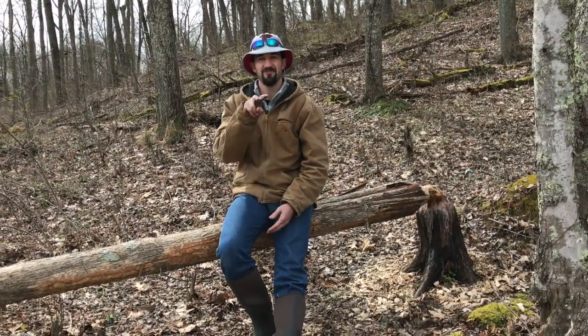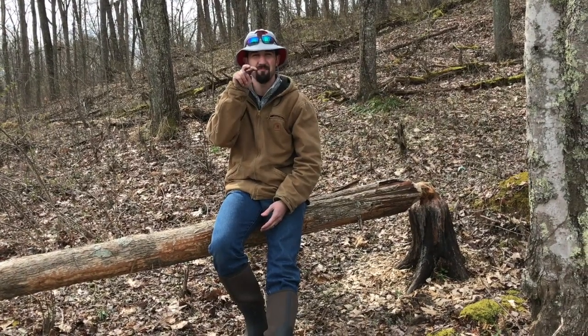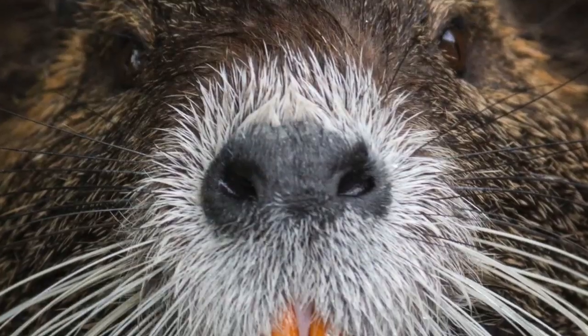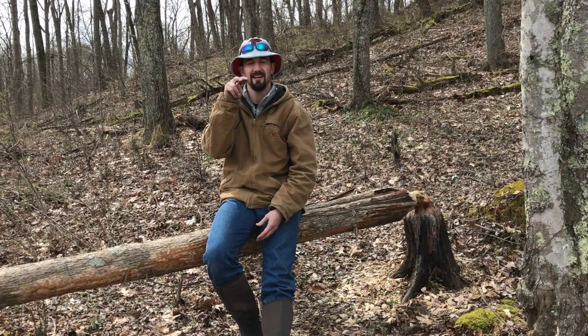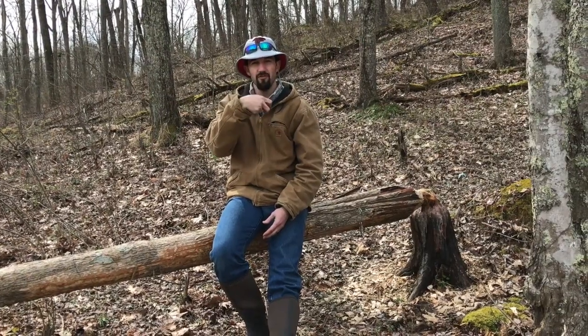So one of the special things about beavers is that they have these two really large front teeth, like buck teeth, that Grandma always talks about, that can grow up to 20 to 25 millimeters in size. Now those teeth continuously grow, and if they got too big, they would start to hurt the beaver. So they have to do something to keep those teeth from getting too big. And one of the things they do is they chew on wood.